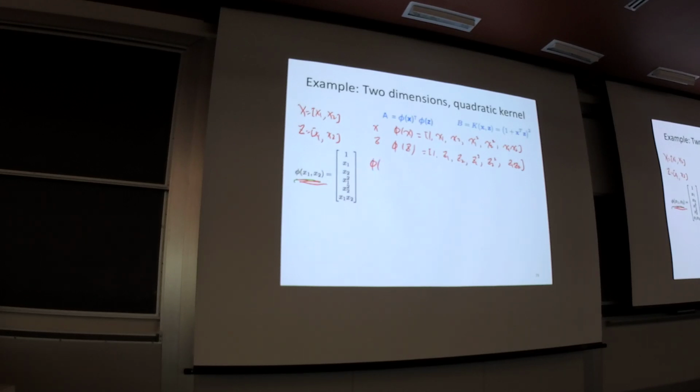How can we compute it? Element-wise product. You multiply 1 with 1, x1 with z1, x2 with z2, until x1 x2 with z1 z2, and add them together. That's why the complexity is proportional to the length of the vector. So we get 1 plus x1 z1 plus x2 z2 plus x1 squared z1 squared plus x2 squared z2 squared plus x1 x2 z1 z2. We use 6 or 7 operations. And now let us try to compute the proxy function.